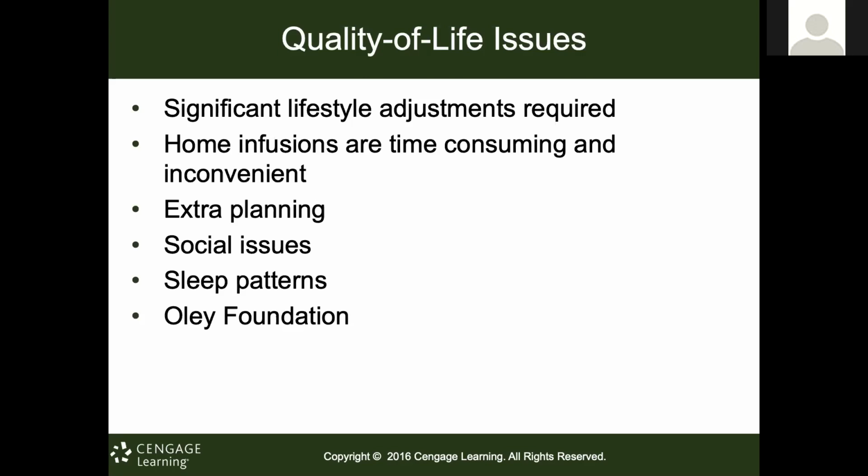Among social issues, the inability to consume meals with family and friends is often a concern. Many individuals miss the enjoyment, comfort, and socialization they experience with food and others at mealtime. Joining friends at restaurants and attending certain types of social events may become a source of stress for people who can't eat. People who depend on nutrition support face a lot of challenges that can affect quality of life.